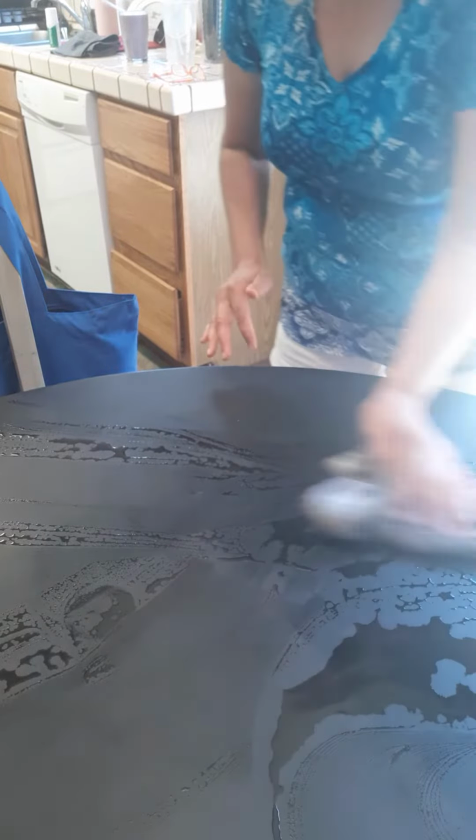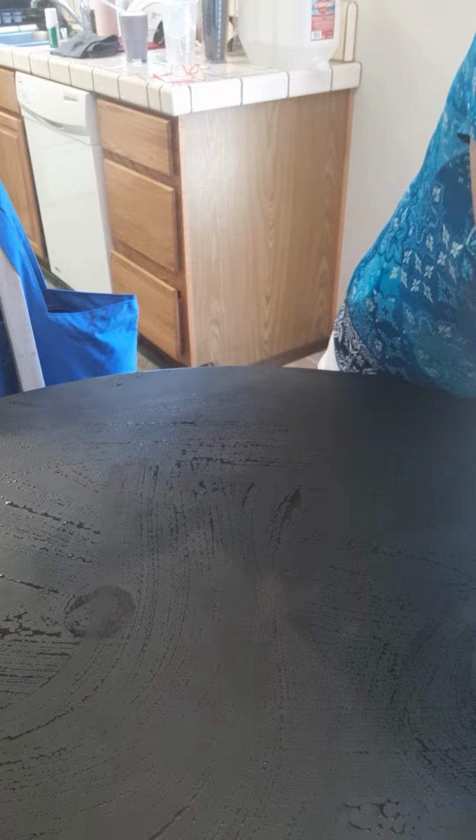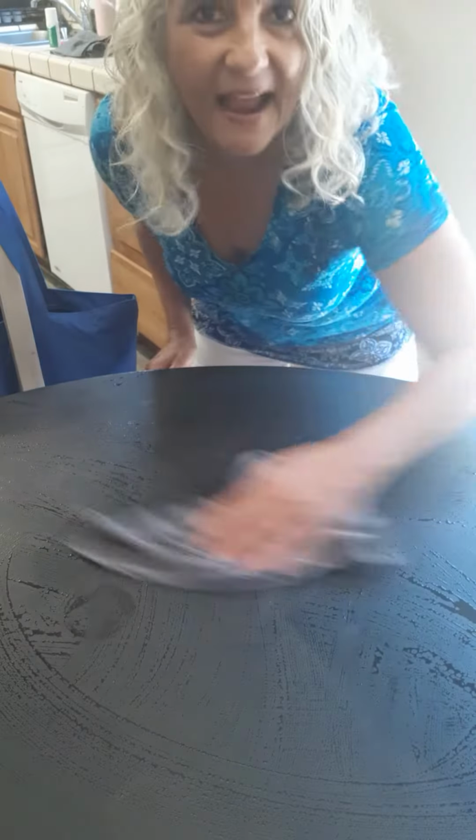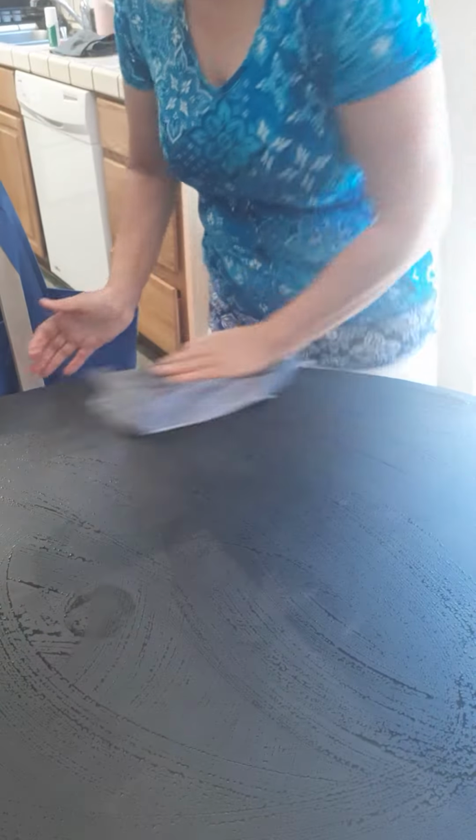Look at that. I roll it over a couple times and it will absorb all that water. I spilled a coffee cup the other day and it cleaned it all up. Look, you don't even have to wring it out yet. It will still wipe it all up.